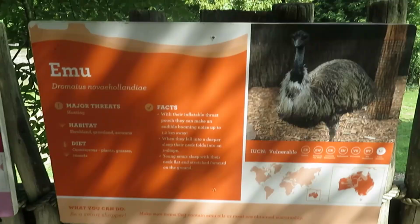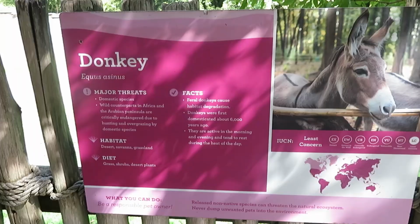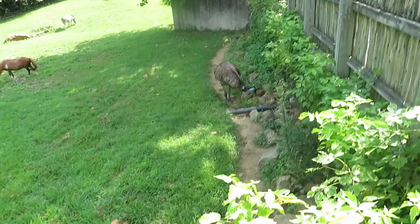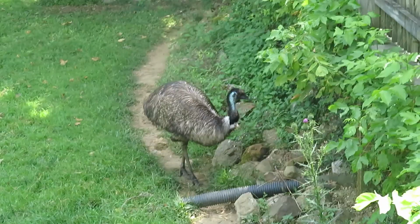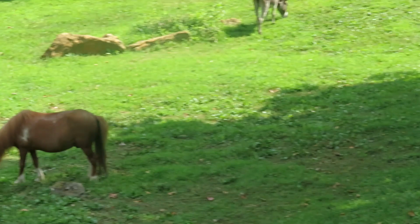This one here got emu, miniature horse, and a donkey. Here's the emu right here. You can see the donkey and the miniature horse. Donkey's just grazing the grass there. And here's the emu.